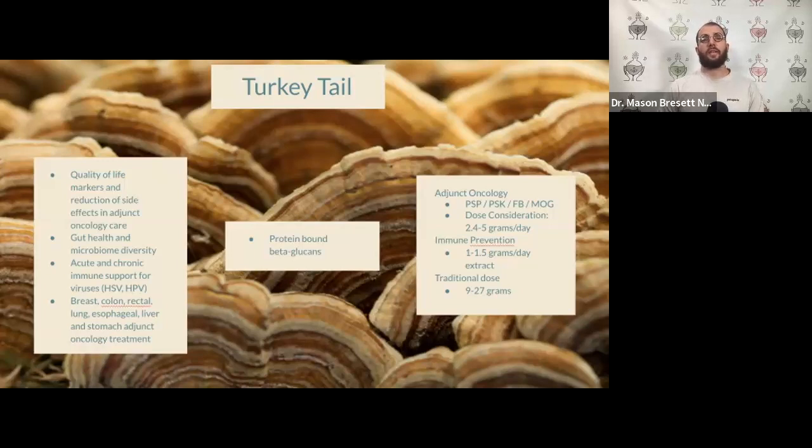And essentially, this is a great overall mushroom for looking at general immune modulation. So I use this one in kids a lot because it's very safe, very gentle, very dependable. And then again, it has different modulation capacities with the gut, depending on where you pull the research from and which extract you are looking at.